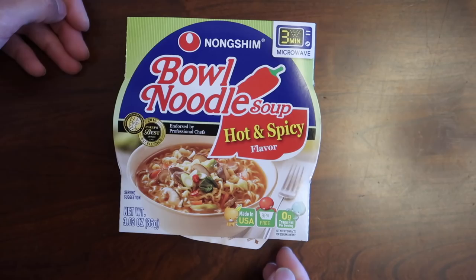Nongshim bowl noodle soup, product of the USA. It has the Chef's Best Excellence Award. This one has a lot more of that cardboard taste. You know, if you smell a cardboard box, it tastes like that. This is not spicy at all. This one gets a 0.5.